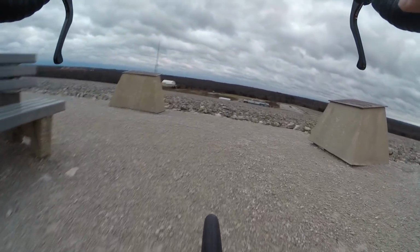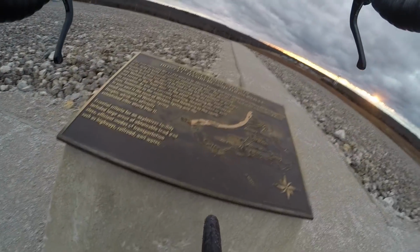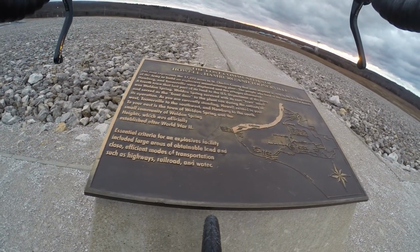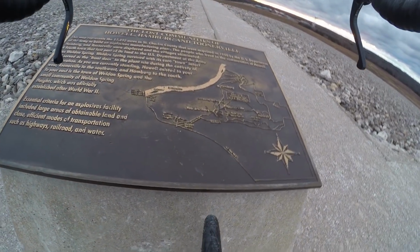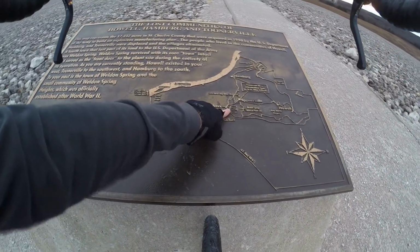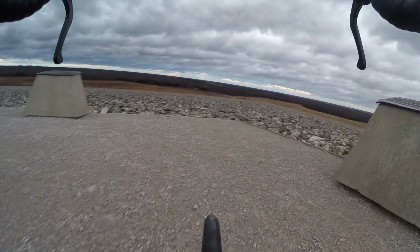Sun's going down. All right, there's one. Oh, there's a whole bunch of plaques here. What does this one say? The lost communities of Howell, Hamburg, and Tunerville. This map represented the 17,000 acres of St. Charles County that were acquired by the U.S. government. So again, it's kind of faded, hard to see. We are here on top of the Weldon Spring Chemical Plant site. Okay, maybe I've been misspeaking. There was a chemical plant, not a nuclear plant. There's a difference. So yeah, that's really cool.